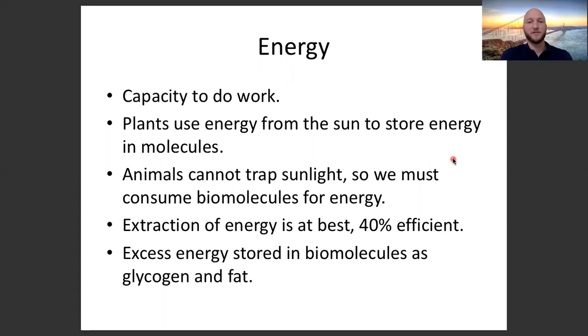This process of turning biomolecules into energy, which allows us to do work as humans, is not perfectly efficient. It's about 40% efficient. And what do we mean by that? Well, only about 40% of the possible energy that we could get from those molecules, we actually turn into things that can do work. The other about 60% is lost as heat energy. That excess energy, that inefficiency, is lost as heat energy.